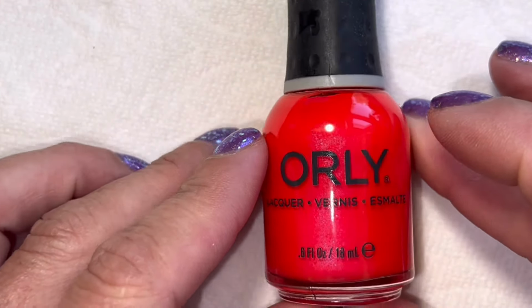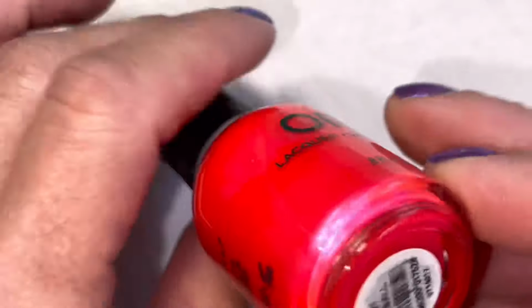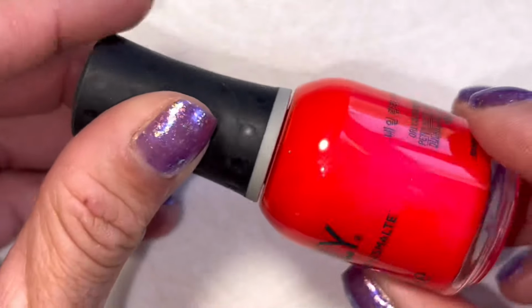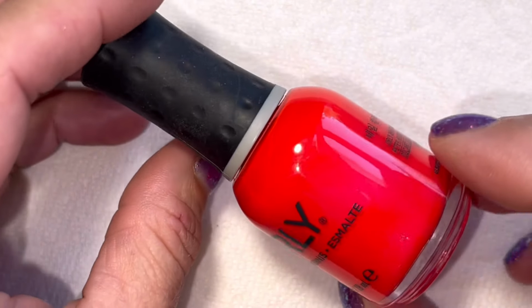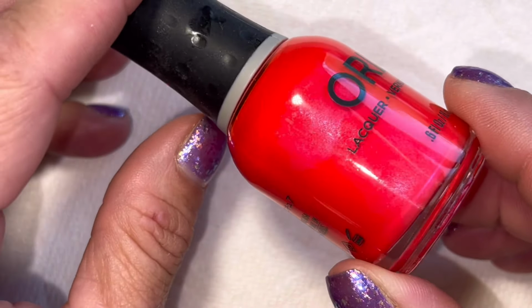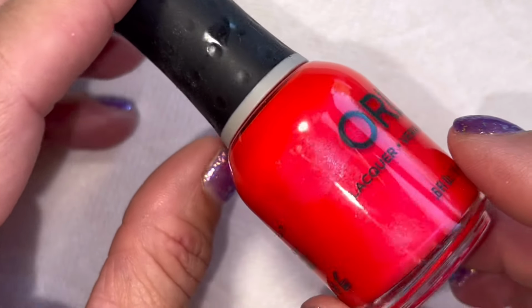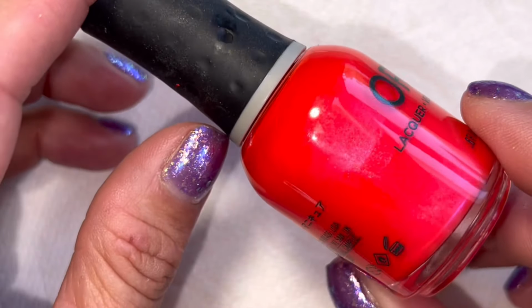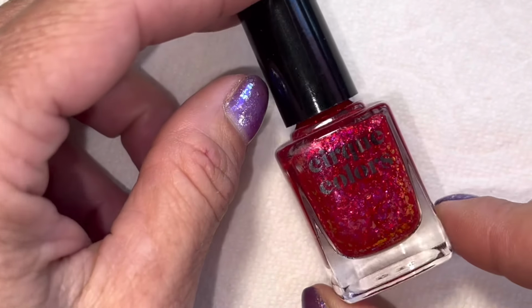So first color category is my red category, and for my mainstream, I am doing Orly, which is Fireball. I've had this in my collection for a little while now. I think I got it a year or so ago, and I haven't worn it yet. It's really pretty. It's got a little kind of blue shimmer in there. I've heard so many people talk about how much they love it, so I figured I was going to give it a shot. So that is an untried for me.